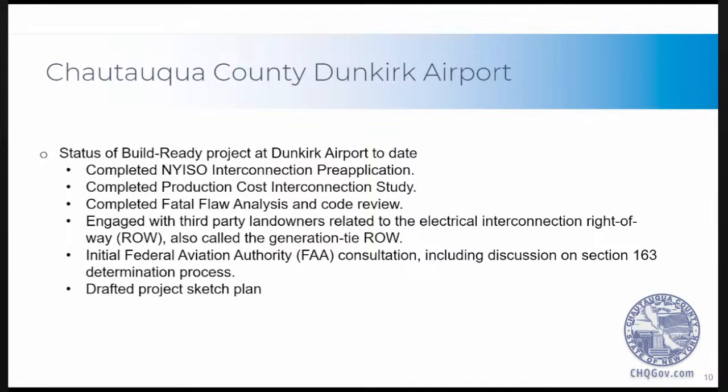We've also initiated some Federal Aviation Administration consultation, discussing the potential project and what are some of the implicated requirements that the project would have to comply with. And it seems that because this particular airport does not have a traffic control tower, we would have, at least compared to some of our other airports that we've looked at, a bit of a smoother, streamlined process with the FAA. And lastly, we've commissioned a project sketch plan as shared just now.